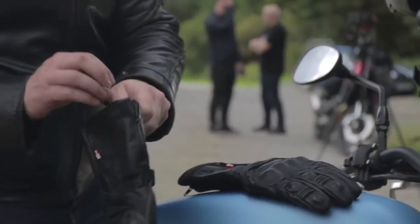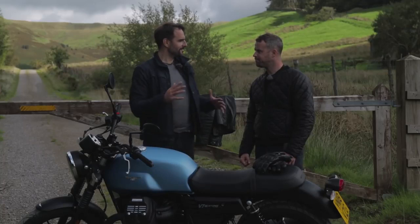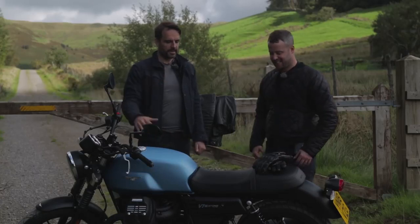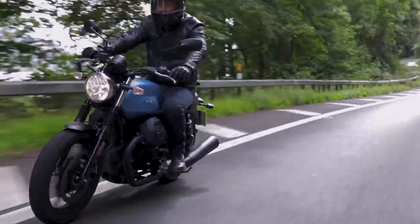So in terms of the riding experience, Mark, what's your opinion? Well, that's what we're here for. I think we've got a slightly different view on this, haven't we? Yeah. Obviously, for me, having read what Moto Guzzi have said about the bike and the type of riders they think are going to most suit this motorcycle.